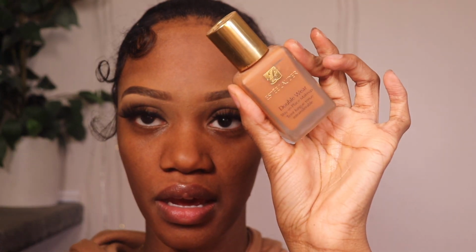For foundation today, I'm going to be wearing Estee Lauder. So y'all, this foundation is a little bit darker than me. The shade is darker. Y'all gonna see once I apply it.